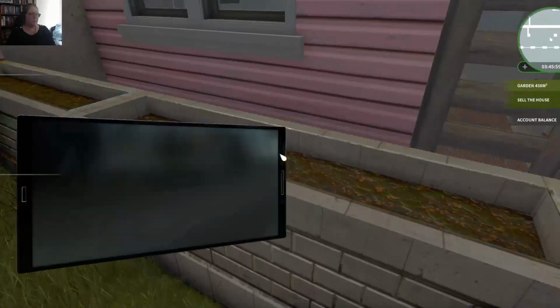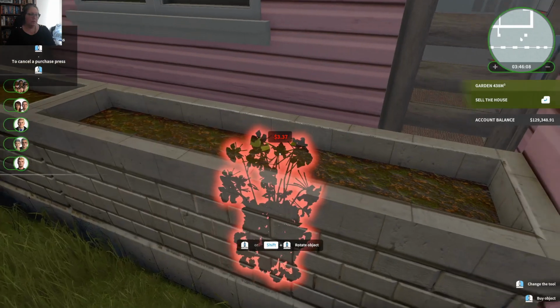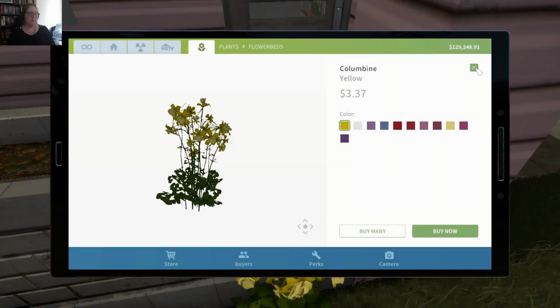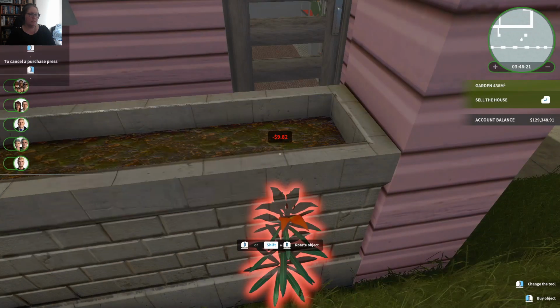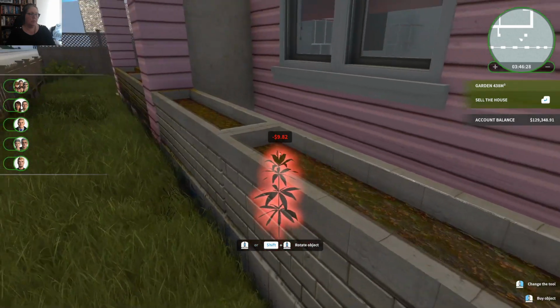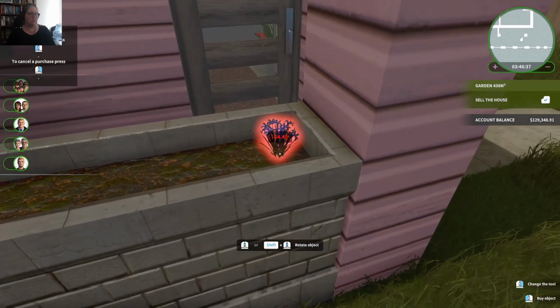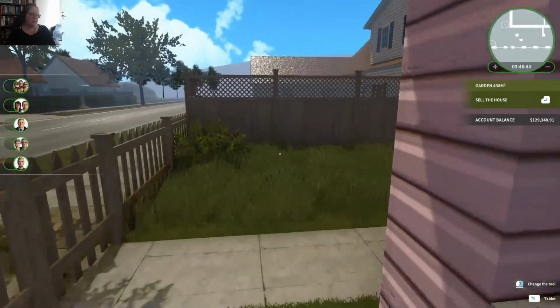Alright, one of the things I wanted to check was whether or not I could put plants in this thing. So let's just grab some columbine. And wait. Okay, so maybe I can put plants in here if I get a narrow enough plant. Let's have a look at flower beds. So if I get like these lilies, alright, it won't let me. Seriously, how rude. Oh, no, I can put some plants in here. Alright, so that answers that question. I can put plants in here.